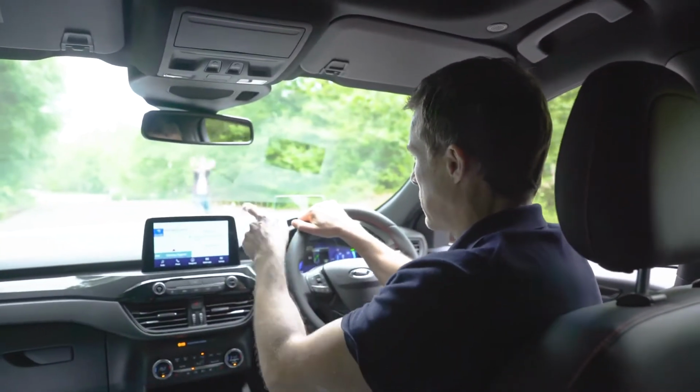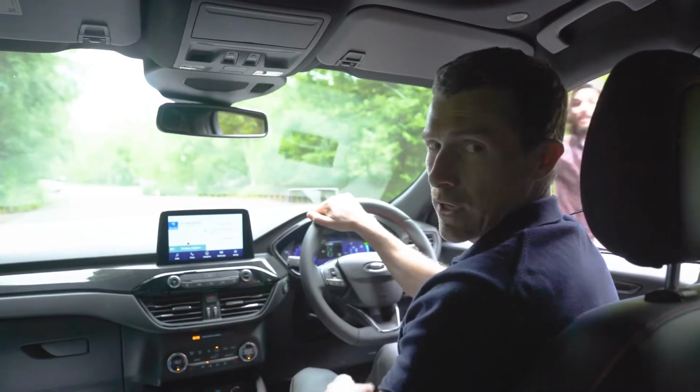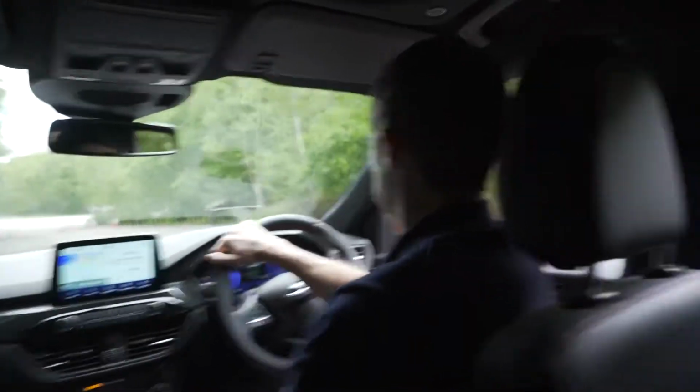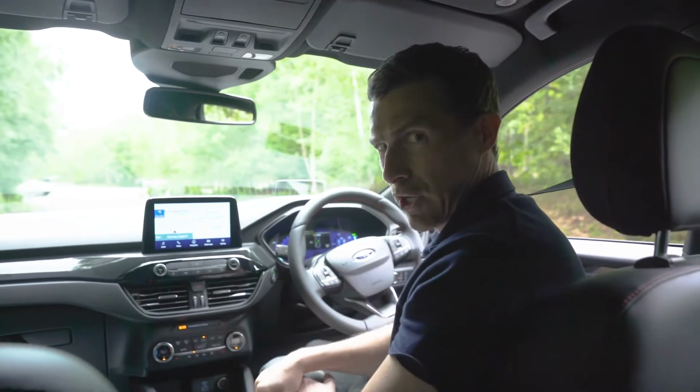Ford's wrong way alert uses a camera to read road signs and sat-nav data to make sure you don't go through a no entry or the wrong way up a one-way street. And if you do, it sounds an alarm. What are you doing? Stop! You're going the wrong way! It's kind of a bit like that, but obviously automated by the car.